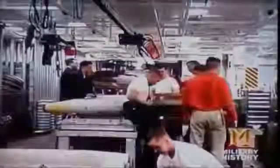JDAM converts conventional gravity-driven bombs into smart ones. A tail kit containing a global positioning system and inertial navigation system monitors is attached to existing 500, 1,000, or 2,000-pound free-fall bombs.